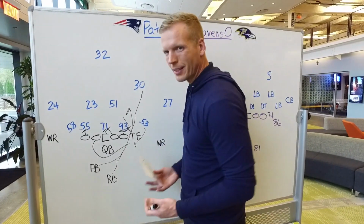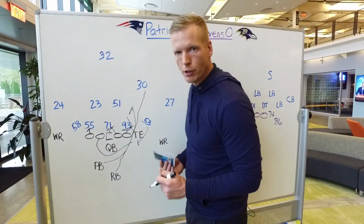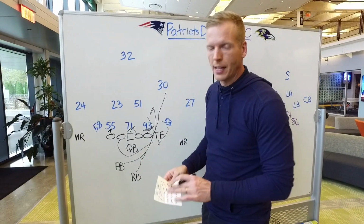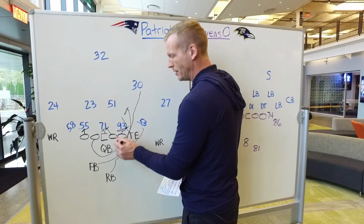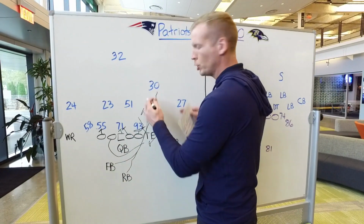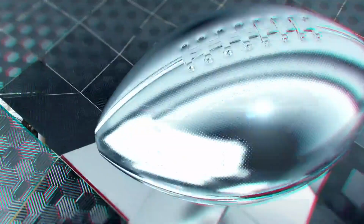And of course, the in-game adjustments they make. Like I said, they got gashed for 9 yards the first time they saw it. Bill Belichick gets them over to the sidelines and says, hey, I don't like that. Let's play it different the next time. And then, as I said, Kyle Van Noy approaches it differently the next time, plays it more inside when he takes on the pulling guard and makes the running back bounce outside, and pursuit gets there to make a tackle for no gain for the Buffalo Bills.